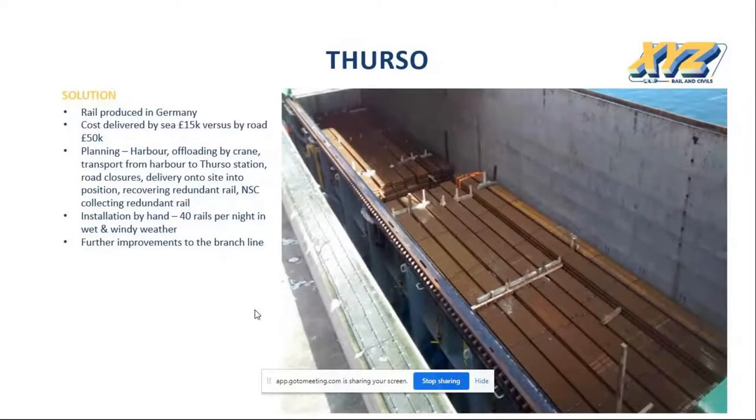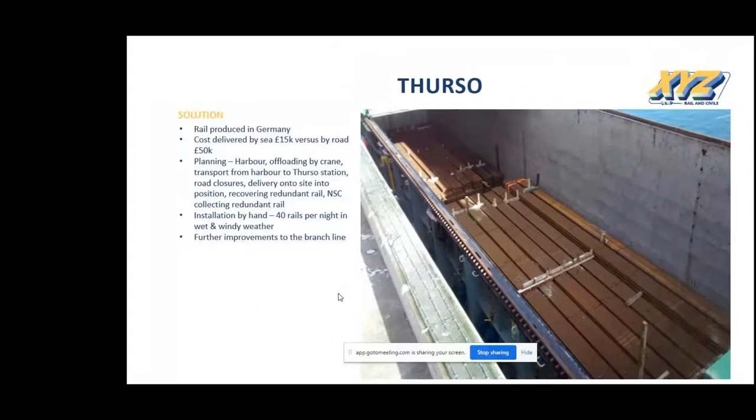So the solution. The order for the rail was placed in the system and meetings were held with the supply chain. The rails are produced in Germany, so we held conversation with a delivery firm, and it would cost the project £15,000 to deliver 1,150 rails in a separate boat to Scrabster Harbour. By road, it was estimated over £50,000 for delivery from East England, where all rails are delivered for Britain.